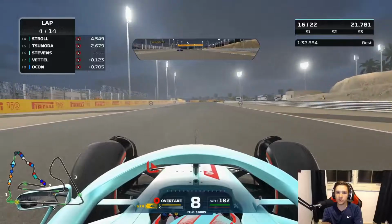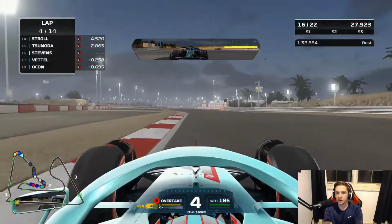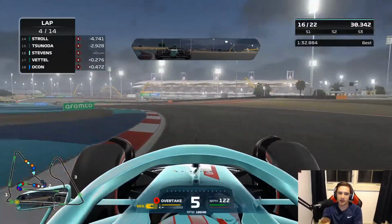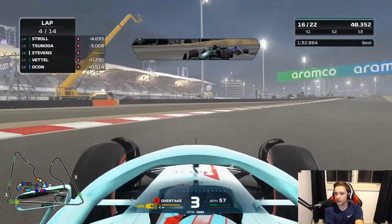As Sebastian Vettel's going to have a go at us, we cover off the inside and we stay in P16 for now. Is he going to go for the switchback? No, he cannot make it happen. So P16. Okay, Lando Norris making a mistake, 2.9 seconds, and that is good to see. We like to see AI making mistakes, because mistakes happen a lot in real life.